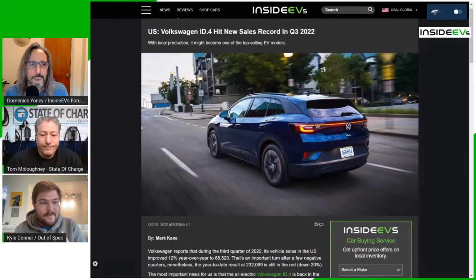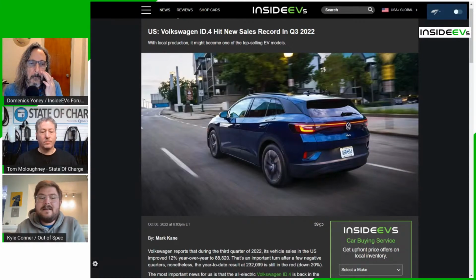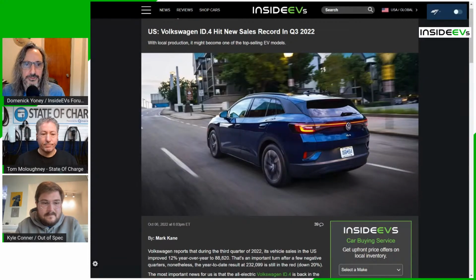I had an ID.4 as an Uber yesterday in Oslo. I just flew in last night, and for the guy, it was just a normal car. He didn't know too much about it, but he said he just charges it at home and Ubers during the day, and it's perfect with no issues for him. So there are still software bugs on these things, and I think that's going to plague Volkswagen for years to come.